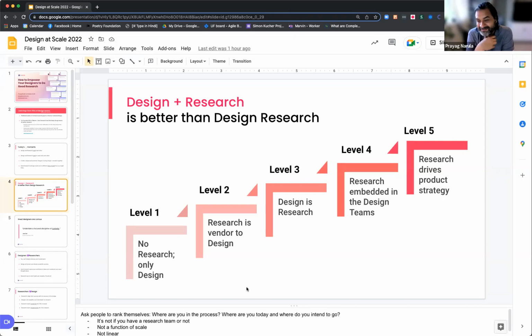4.5, awesome. 2 with spots of 3. That's really good. 2, 4, 4, 5. A lot of 4, a lot of 3s, a lot of 2s. Here is the good news. Even though this chart looks linear, it's actually not.